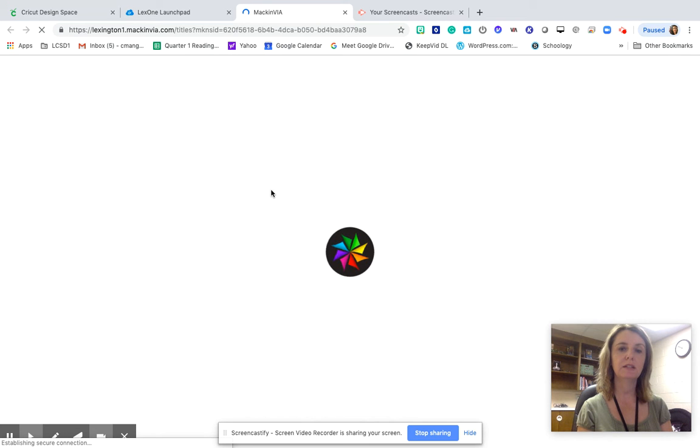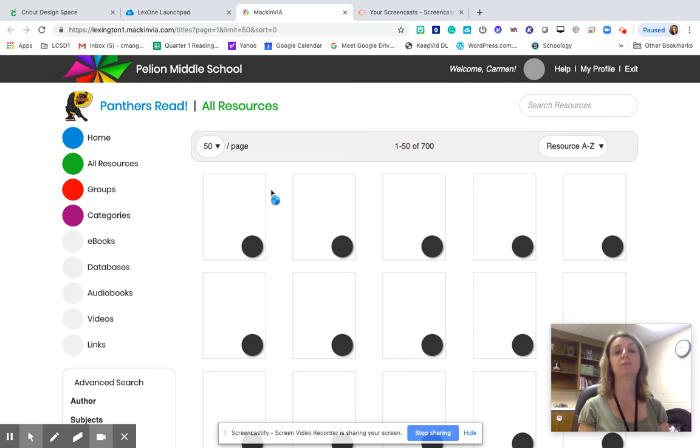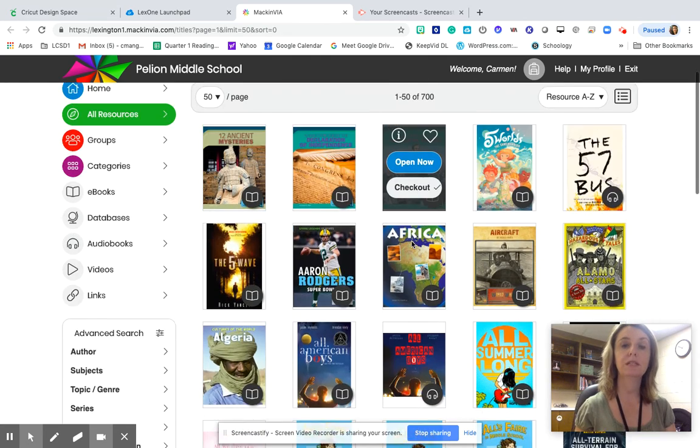It's just basically another way to read a book. And it comes in handy if you are at home and you don't have any books around. Or maybe you're like me and you just like to read a book on an iPad. Okay, my screen looks like this. Your screen would probably look similar.